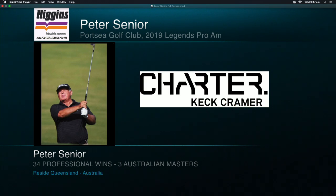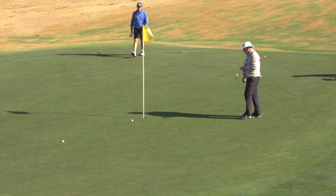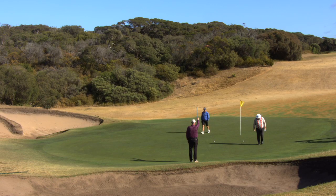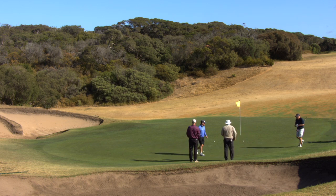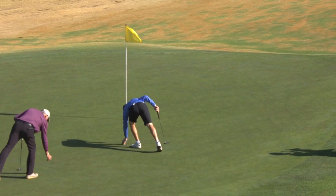Now, look, I think we... Look at this. Not quite. So the golfers are taking formation now. I must admit it's harder these days to identify players, particularly with caps, hats, sunglasses. In the old days, I don't think that's Peter Senior. I was just thinking we might have called the wrong horse. Yeah, I think we have.